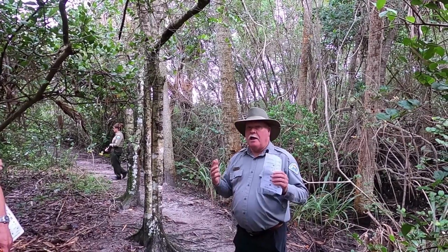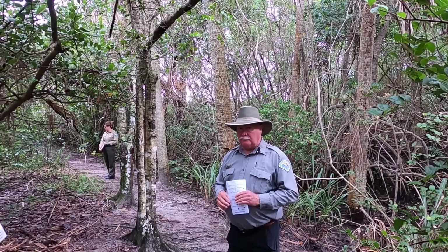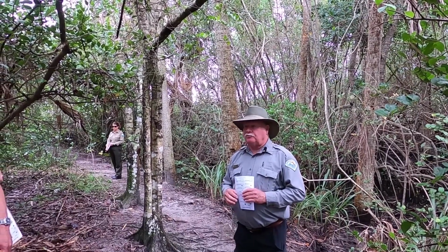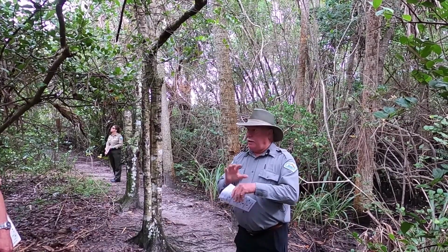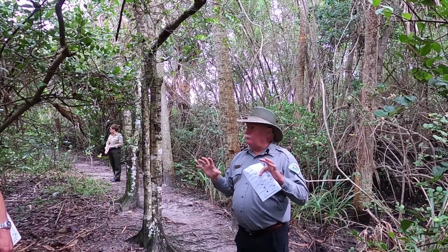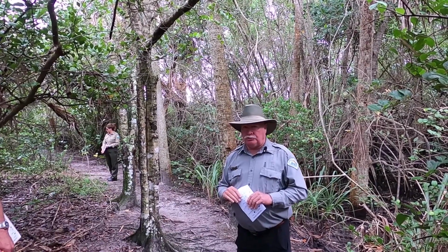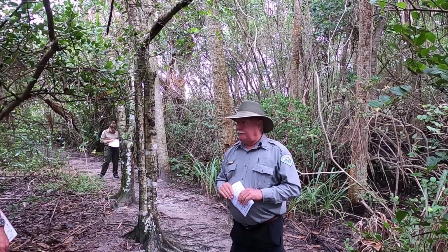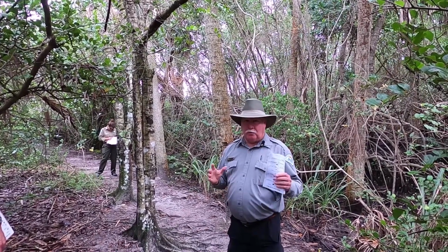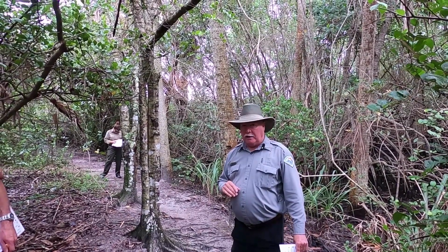Owls are lazy. They will take over the eagle or osprey nest. They are much stronger. An eagle, when it swoops down and hits its prey with its talons, is a little over 150 pounds per square inch. A barn owl is over 350 pounds per square inch, and they can have a 6 to 8 foot wingspan.